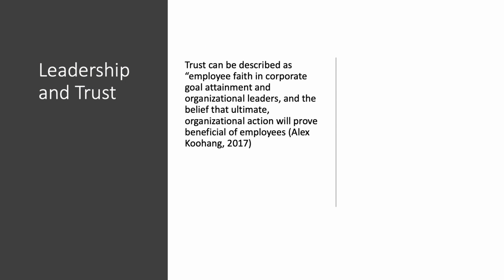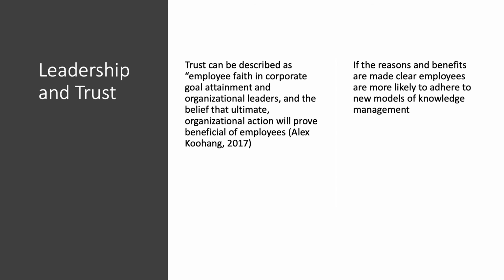Leadership and trust. Trust can be described as employee faith in corporate goal attainment and organizational leaders, and the belief that ultimate organizational action will prove beneficial to employees. So if the reasons and benefits are made clear to employees, they're more likely to adhere to new models of knowledge management.